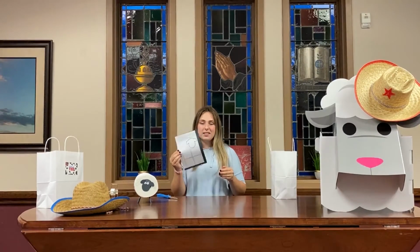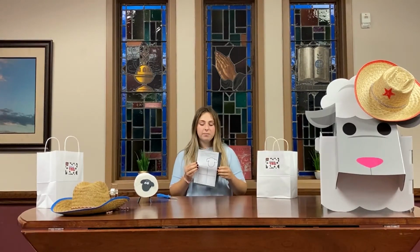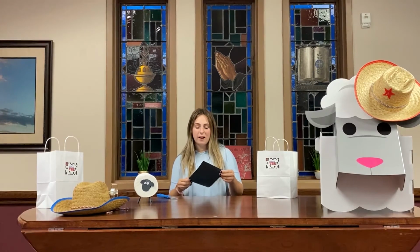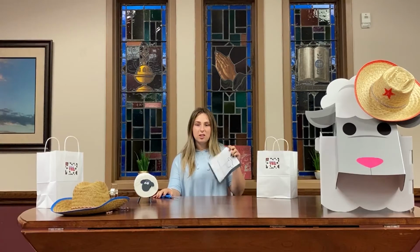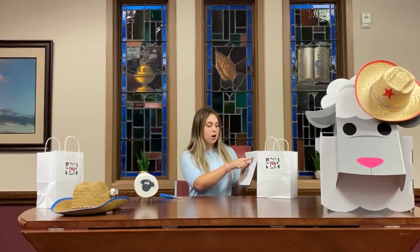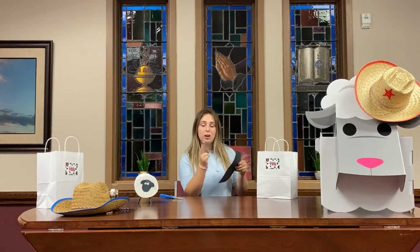So you should have this in your bag. We didn't include scissors, but hopefully you have some. And if you need help, ask an adult or parent to cut out these shapes on the paper. So the stencils are on the white paper, and you're not going to separate the black and white paper. You just cut over it. So I'm going to do that real quick, and I'll be right back after I'm done.